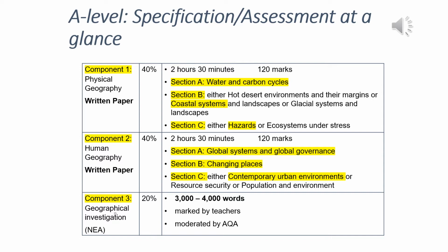Section C is where we've opted again for hazards, following on from GCSE. Everyone tends to prefer hazards to most topics in their geography, so it's just a popular one that we decided to stick with and continue to teach.